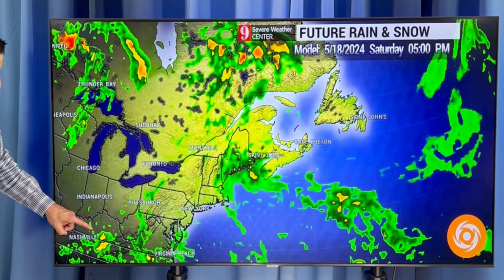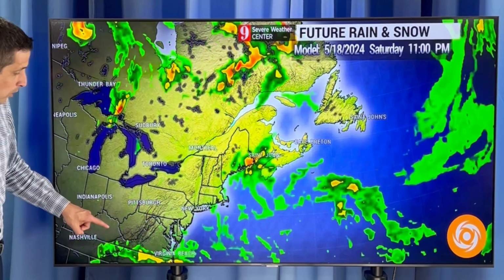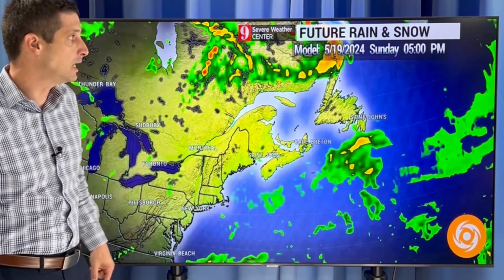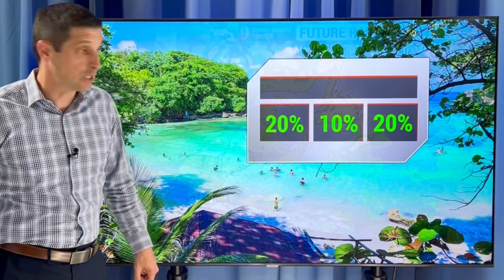And there we go again over toward the mid-Atlantic of the U.S. More in the way of some rain and storms. And you see some of the wet weather that will be around Newfoundland by the time we get into Sunday. That rain chance will be getting higher.